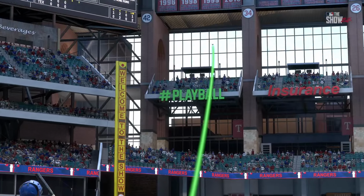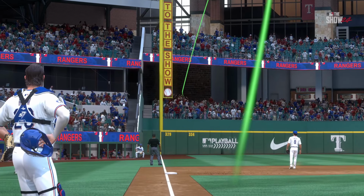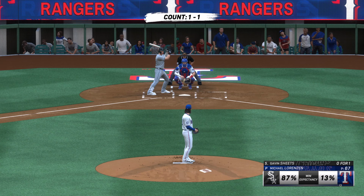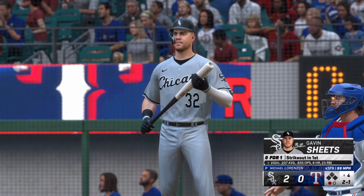Well, I'm sure there's a big grin on his face right now, Boog. He's probably had some of those that didn't stay fair, but off the bat, it looked like it was going to bend foul. Was able to keep it in there, tucked it nicely, and he gets the jog around the bases. Good for him. At the plate, Gavin Sheets. Outside. That misses, and it's 2-1.